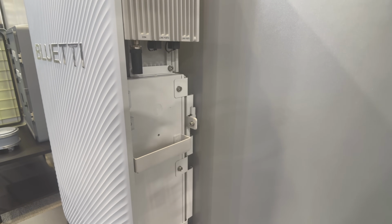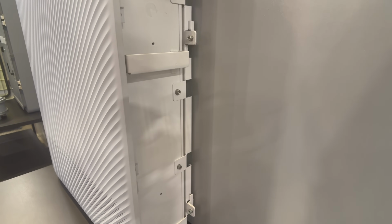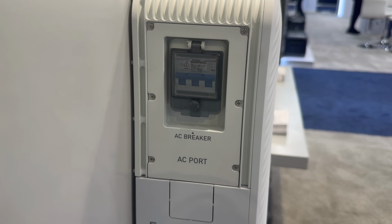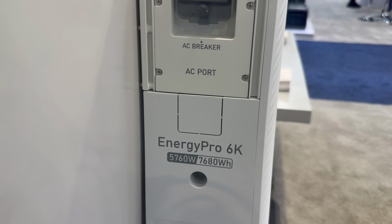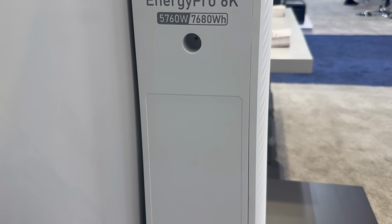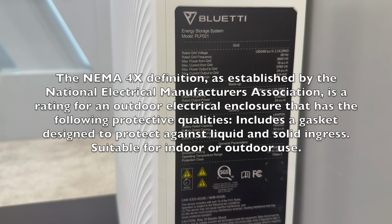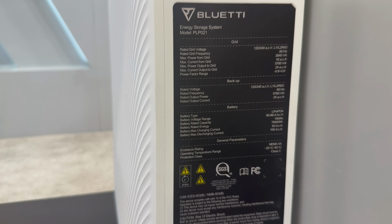This one has a couple of dangling wires on the other side, so I did not attempt to turn it on because that would be probably bad. This device has a nice thin profile, similar to other companies that I've seen that like to mount things on the wall. It's got a little bit less than a 6 kilowatt inverter and a little bit more than a 7.6 kilowatt hour battery, again, similar to other devices that I've seen from other companies. There's a number of specs written on a sticker on the side here, the most interesting one being that the enclosure is rated NEMA 4X, which means it has a gasket to protect against water ingress.